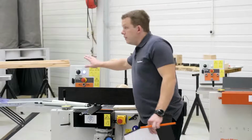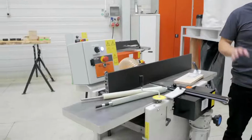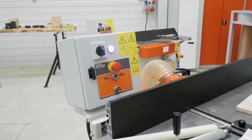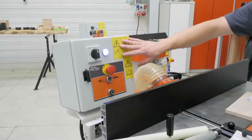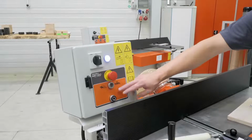Quickly, I'll ask the camera operator to show the control panel right here. And the control panel features just a few buttons, but I think it's worth mentioning. Here there is an on and off switch, a light indicator, which lights up whenever the electricity is connected to this machine, and an emergency stop button.